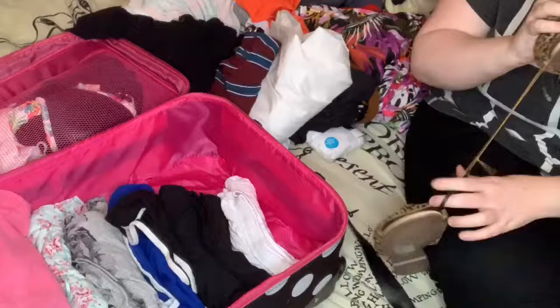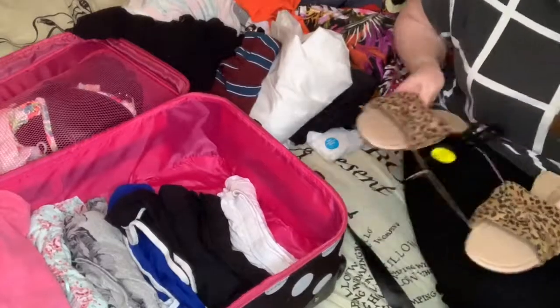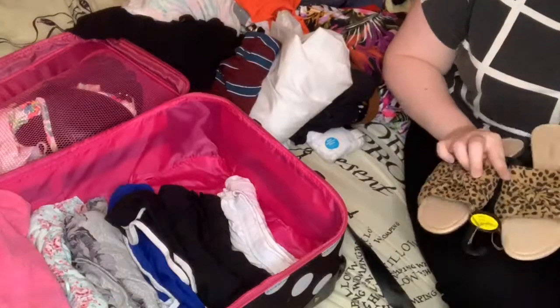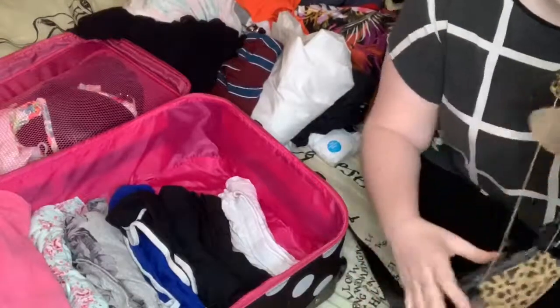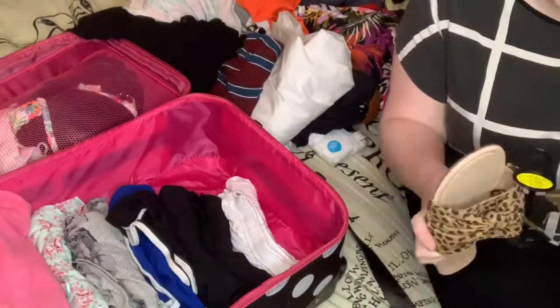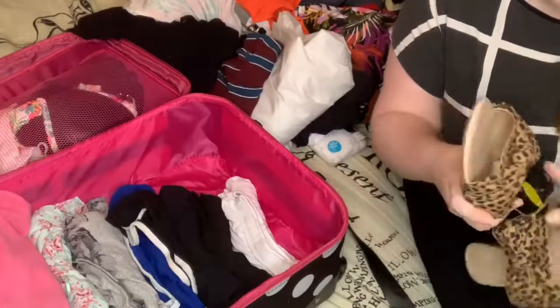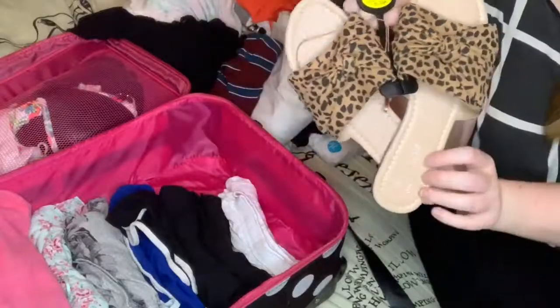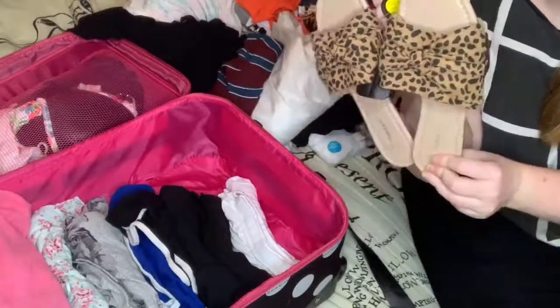But I think now we're going to move on with shoes. I'm not taking too many because I know last year I took about six pairs and I honestly wore like two. So I'm taking these wee ones here. Oh, blown everywhere. They're leopard print and they're really, really nice. They're from Primark, these ones here, so you can go get them. They're only a couple of pounds, like £4 or £6, I can never remember.